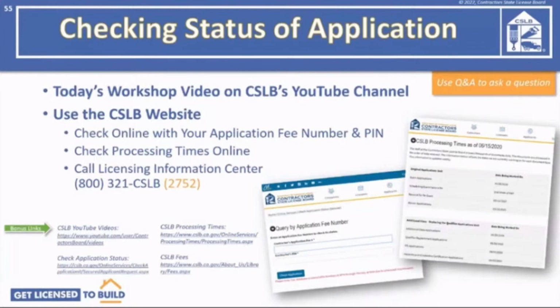The second way to check is to look online at our processing times. Each week, we update our website with the date we received the paperwork for a specific process. So look for the date being worked on and know that if the date shown is after the date we likely received your paperwork, it's likely we're busy working on your application. As you can imagine, CSLB receives hundreds, if not thousands of documents every day, and we process them in the order that they have been received. So be sure to take the extra time getting the application right so we don't have to send it back to you to correct and then have to start processing your application again.